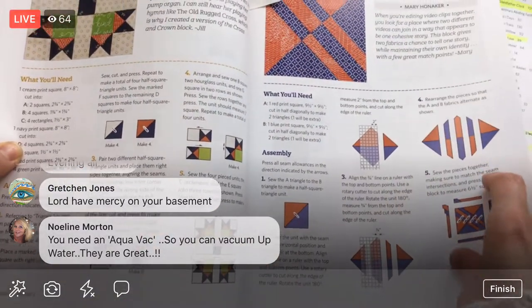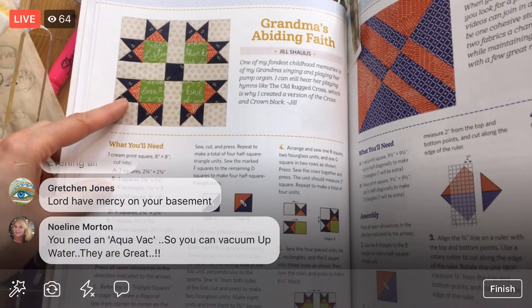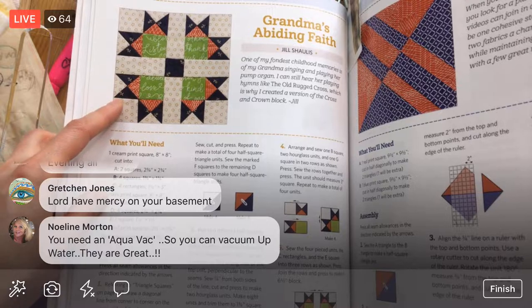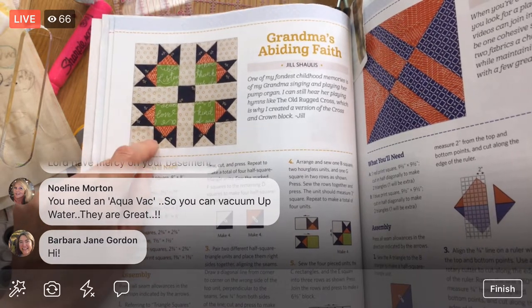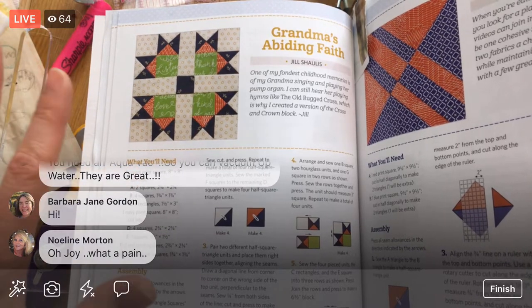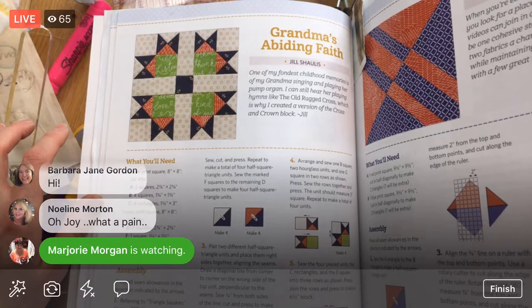All right, you guys, here are the blocks for today. We got page 22. This is Grandma's Abiding Faith by Jill Shawless. And it's a nice pieced block. We haven't done a pieced block in a while. We've been sticking to some of these appliques and some other things lately.